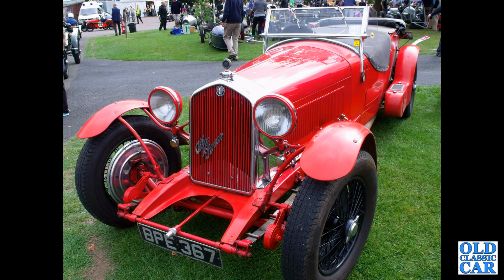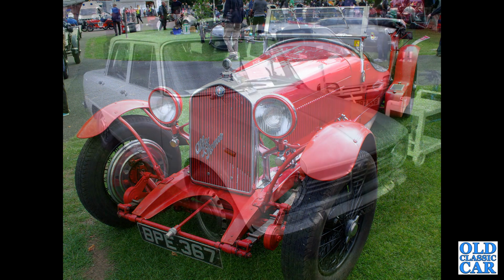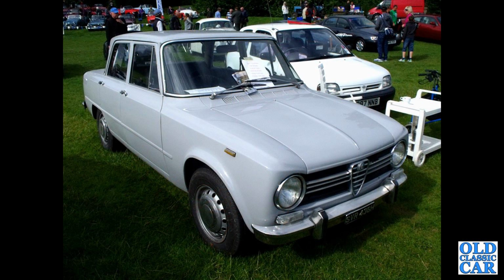Down to Prescott, and we have a wonderful 8C2300 Le Mans Tourer of 1934. This saloon SVR436H is a Giulia, a 1300 Ti Berliner saloon, of course.